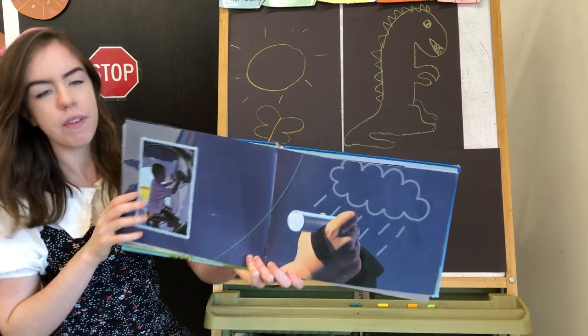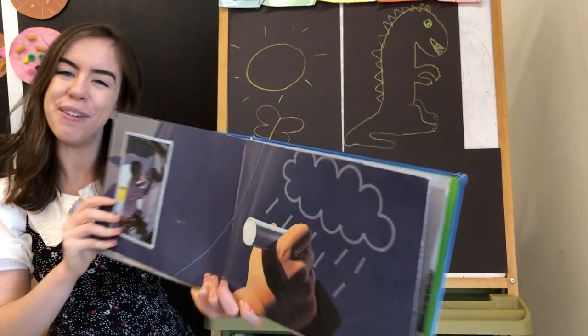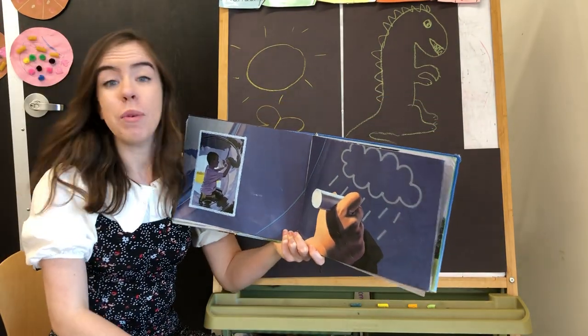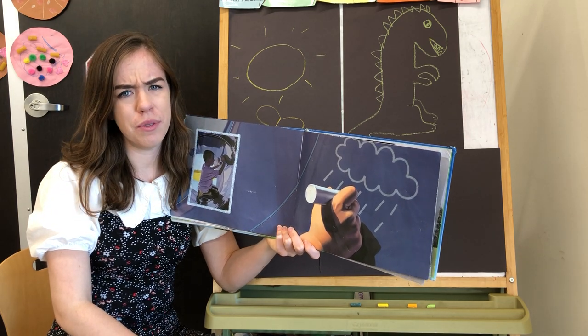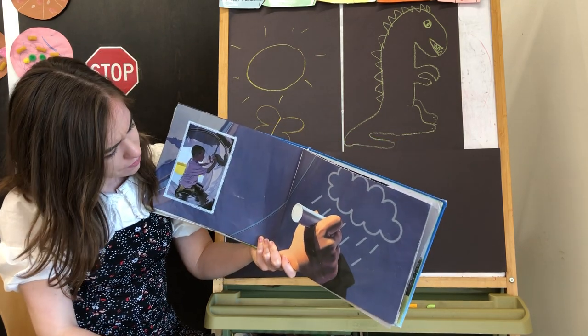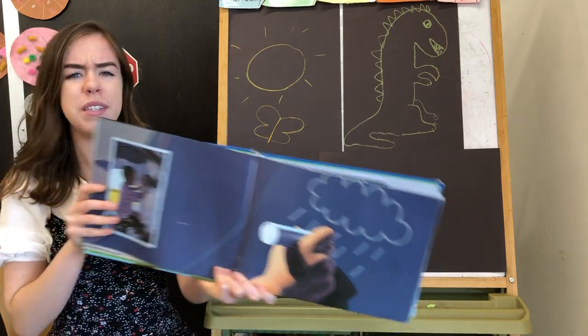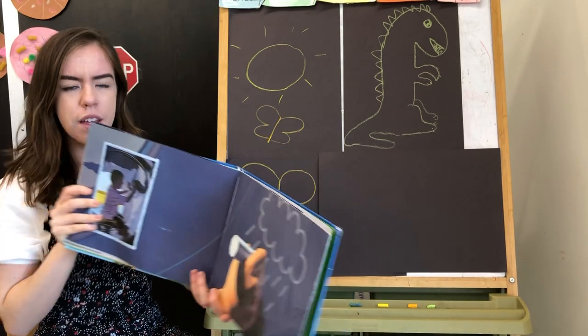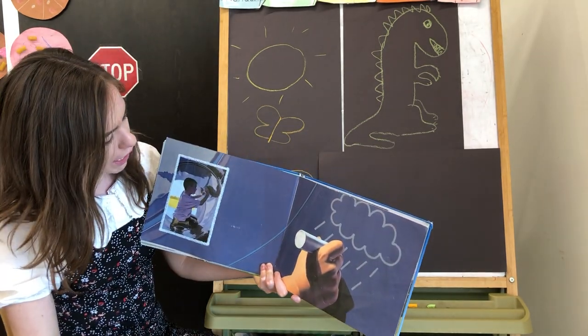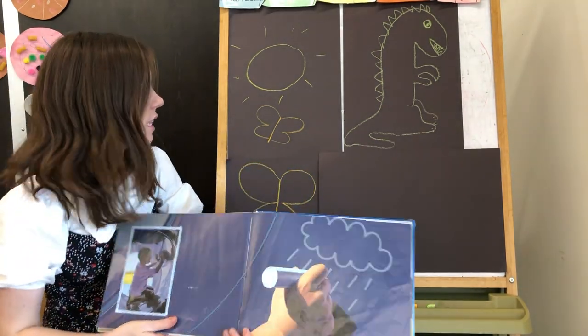Oh, it looks like we found a new color of chalk. What color did we find? We found blue. Blue chalk. I wonder what that could do for us. Blue chalk. He drew it. What do you see? What did they draw? A cloud with rain? Huh. Let's give it a try.